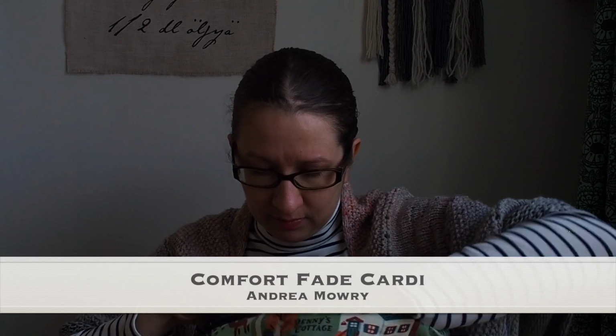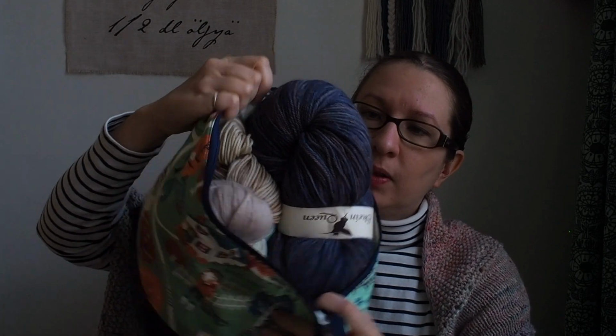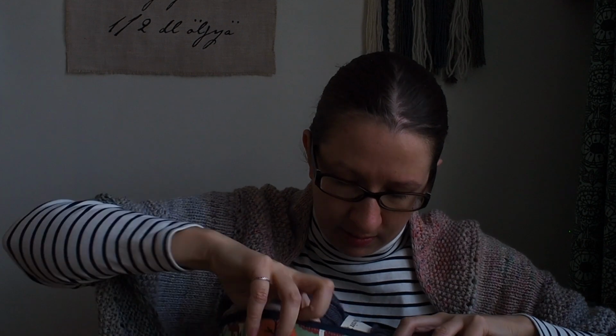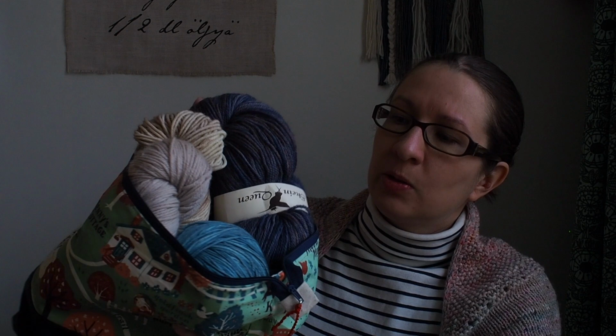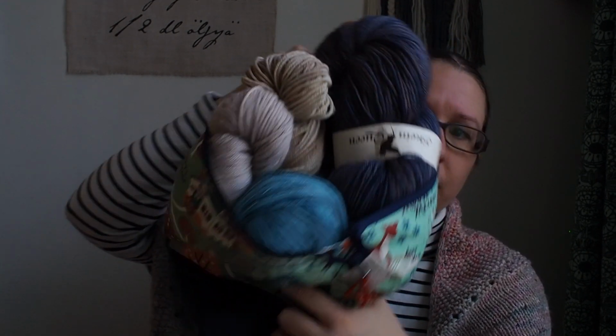So I've got a whole bunch of yarn picked out here. I think there's more colors. Yeah. Okay, I think that's showing most of the colors. Some of them have different skeins. I think for this you need 6 or 7 skeins. So here is my selection. All are gorgeous, but I just haven't figured out projects for them. And I really like cardigans, cozy cardigans. So Comfort Fade. Yarn picked out and bagged.